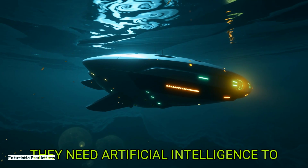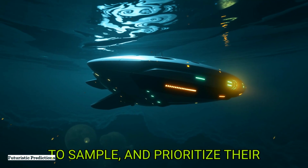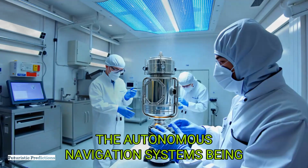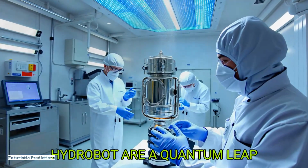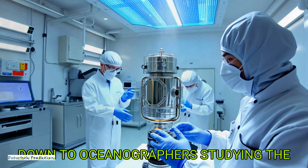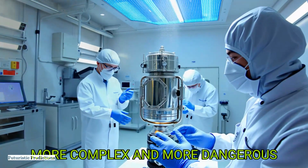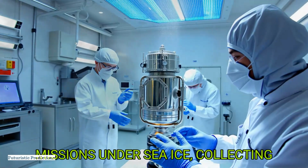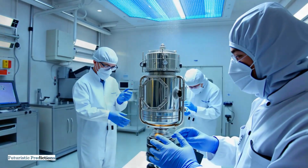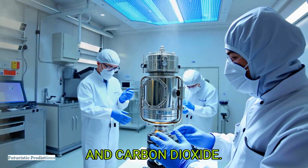They must be smart. They need artificial intelligence to navigate unknown terrain, avoid hazards, make independent decisions about where to sample, and prioritize their scientific objectives without human intervention. The autonomous navigation systems being developed for a potential Europa hydrobot are a quantum leap beyond current subsea drones. These advancements are already filtering down to oceanographers studying the Arctic and Antarctic. An AUV equipped with similar AI can now undertake longer, more complex and more dangerous missions under sea ice, collecting data on water temperature, salinity, and current patterns that are vital for climate models. They can map previously inaccessible regions, helping us understand how polar oceans are absorbing heat and carbon dioxide.